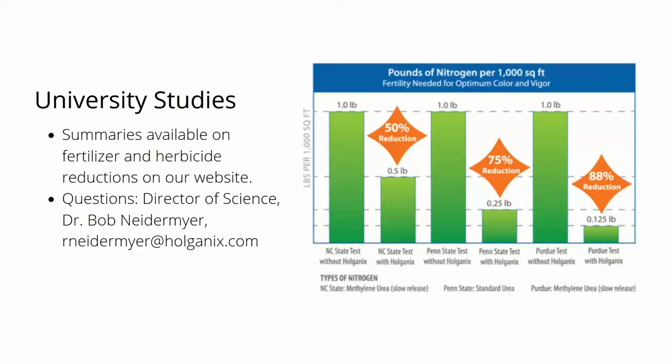And we used, for the case of the summary, a lot of universities that were in that 50% reduction, the 75% reduction, not so much the 88% reduction, but you can see NC State fell in that average. They were finding a 50% reduction in the need for nitrogen in order to accomplish the same results. Penn State, 75% reduction, and Purdue, 88% reductions.